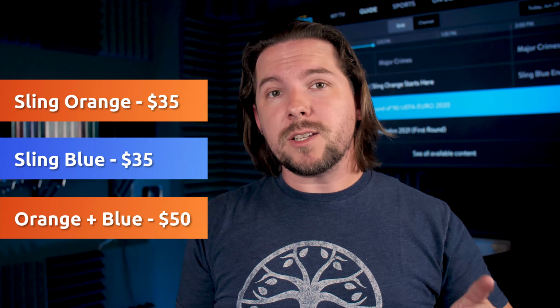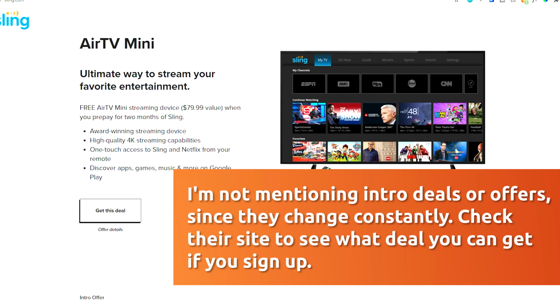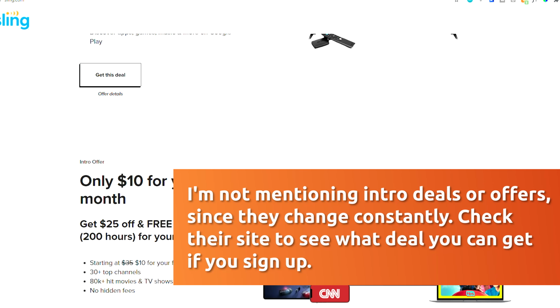First things first, let's talk about cost. That is usually the first thing that we're going to ask: what's it going to cost me to get a service like Sling? Well, the price did go up in January of this year, and so the price now for either the orange or the blue package is going to be $35 a month. If you go for the orange plus blue package, then you do get a discount there, $50 for both instead of $70.